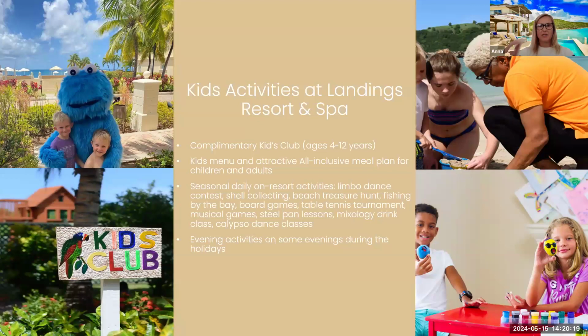In terms of kids' activities at the Landings, we've got a fantastic kids club for ages 4 to 12. It's run by Aunt Kathy, and she's got so much space at the Landings to take them out and do lots of different activities. We can take them over to neighbouring Pigeon Island. We can take them down to a beach for a picnic. We can take them fishing, or we can do activities within the kids club. So it's arts and crafts and games and tie-dye.